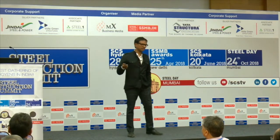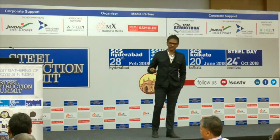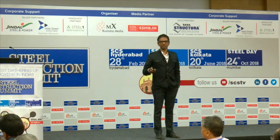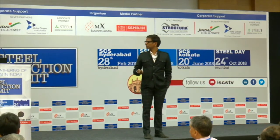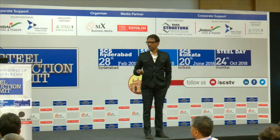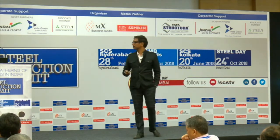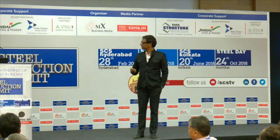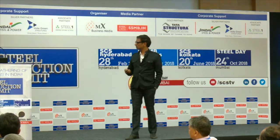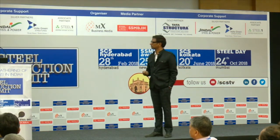The shop, like I said, everything was approved. The design was done for concrete. The curtain wall was done, everything. And at the very last minute, we changed it to steel and we redesigned the building and got it done in record time. 1 million square feet, 1,000 crore project. It seats about 3,000 people. And it was actually completed in April last year. So it's been around for almost a year now.